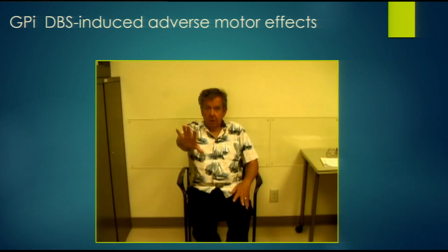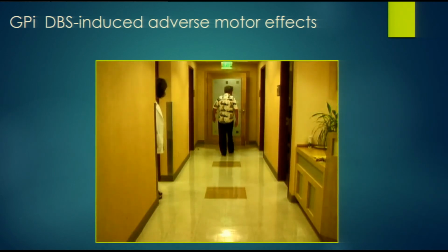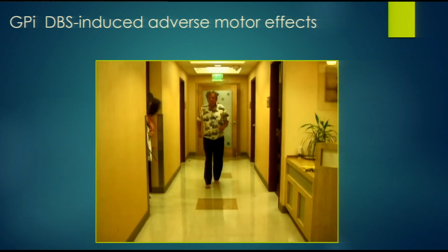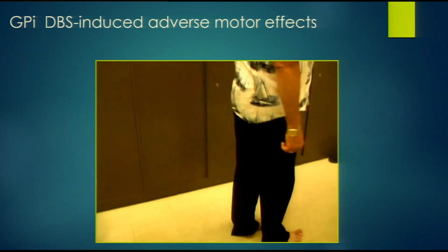On exam, he has slowed rapid alternating movements, as well as slowed and decreased amplitude of finger tapping. He also complained of gait difficulties, and on exam showed some difficulty with turns, as well as a short stride while jogging, and difficulty with walking backwards.